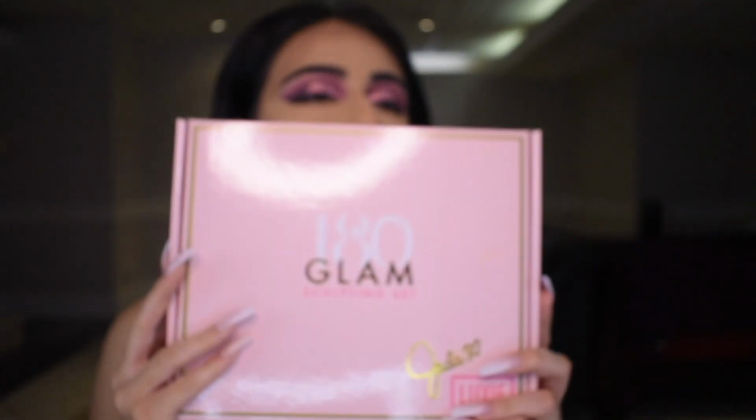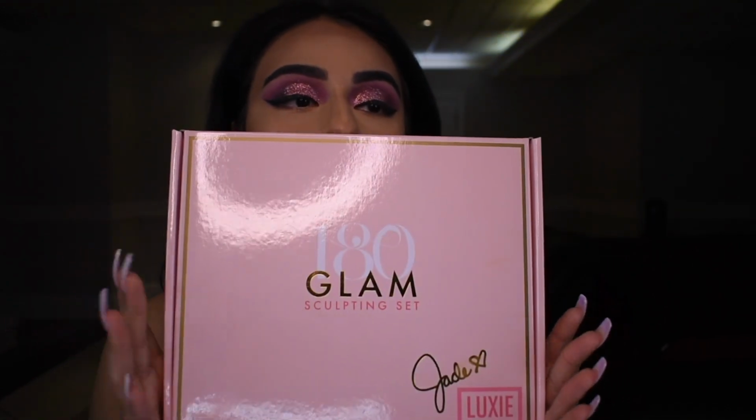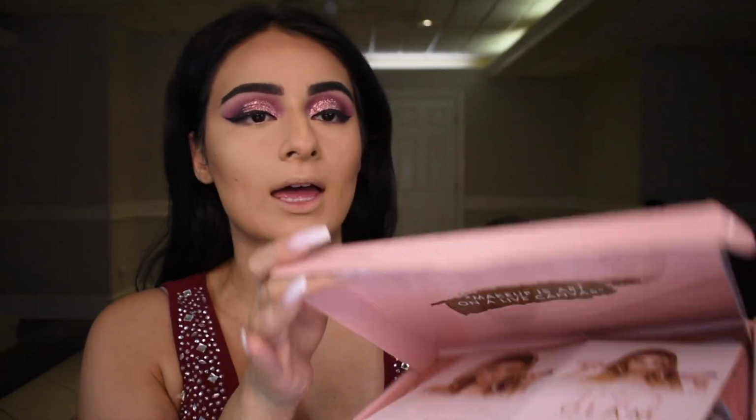Okay guys, so I'm here. I'm mostly done with my foundation part. I haven't set anything yet because I got this recently. It was on sale during Christmas time and I've been wanting it, needing it. This is a JD 180 brush set.